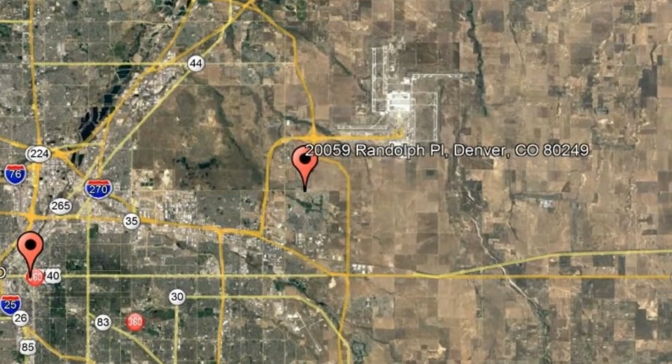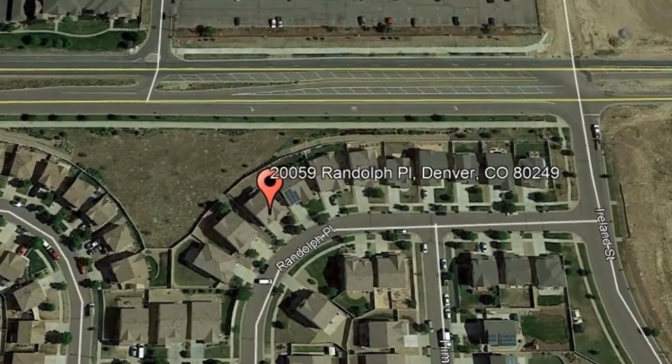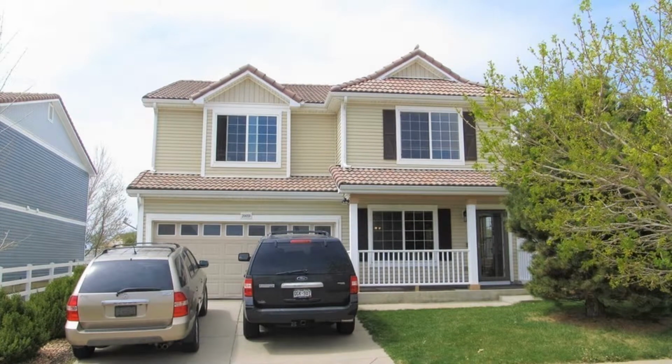Here are photos of an available rental property. Make it yours today. 20059 Randolph Place, Denver, Colorado. Check out this adorable 3-bedroom Loft Green Valley Ranch home in Denver County.